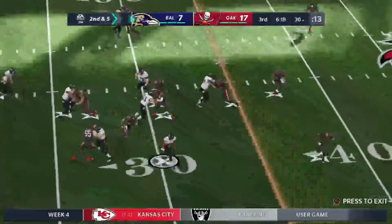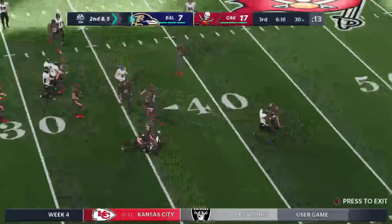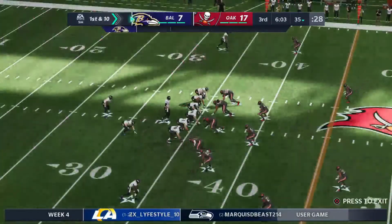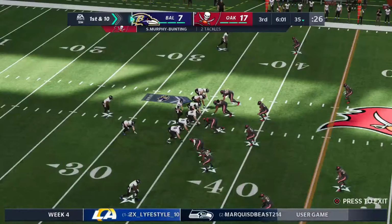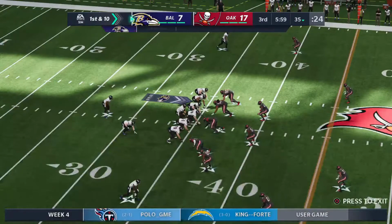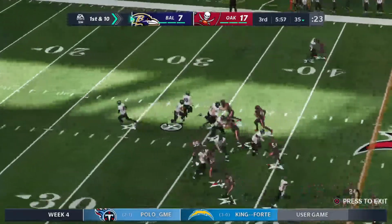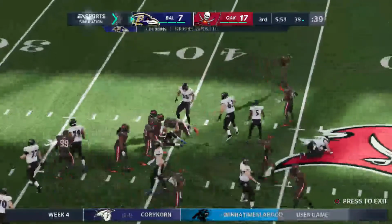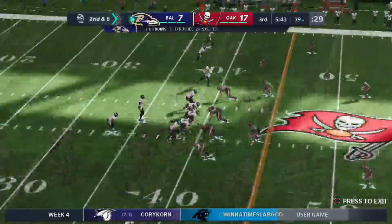On second down, Dobbins. And he's able to take this one up to the 35-yard line. A gain of 5, good enough for the first down. First they'll run. It's Dobbins. Call it a gain of 4 on first, and that'll make it second down.